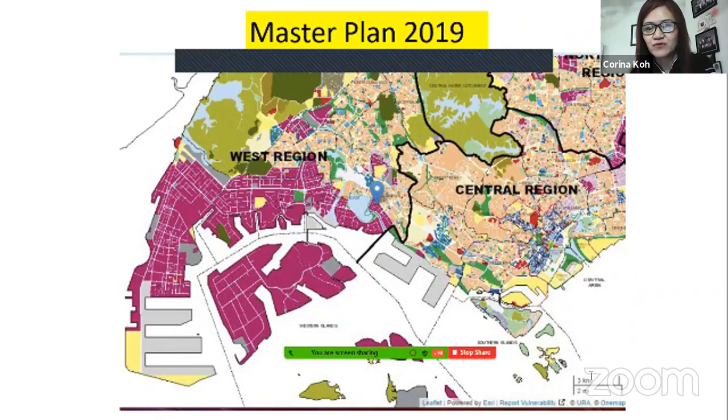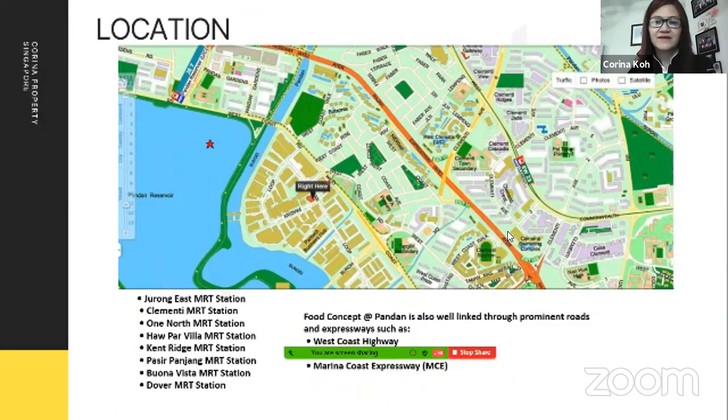Sorry, let me go to the next slide. Here, this is located in Jurong, near the Jurong MRT area. This is the MRT area, and it's accessible via the Ayer Rajah Expressway down to town as well. And this is the Clementi area. Just to give you an idea, it's the District 5 area, West Coast.